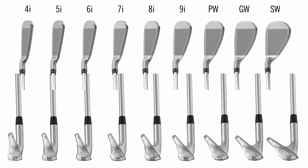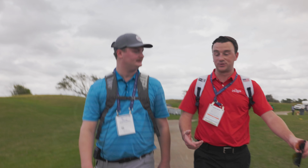Absolutely. They've blended that forgiveness that Cleveland is known for with that classic look that Srixon has. It's a really great package for people. Definitely a little bigger iron than you're used to, especially forgiving in those 4 or 5 irons that people might play. Yeah. Be a lot easier to hit. Sure. Well, Mizuno's up next. Yeah. Let's head that way. Absolutely. Sounds great.